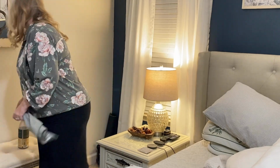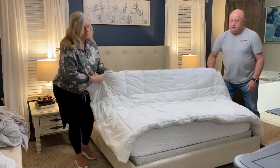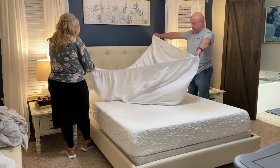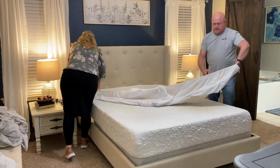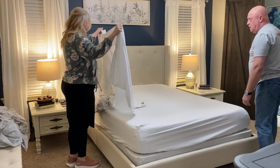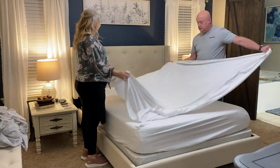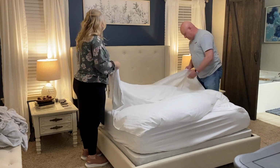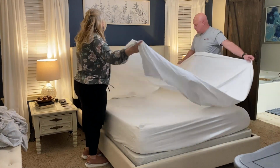I will be starting my decluttering series throughout the month of February. I'm getting ready to just pretty much throw my whole house out. Probably not, but that's what I feel like. Anyway, I'll be starting that very soon, probably in the next couple videos. I'm very excited about that because I love the freeing feeling of decluttering. So I'm very excited to do that.